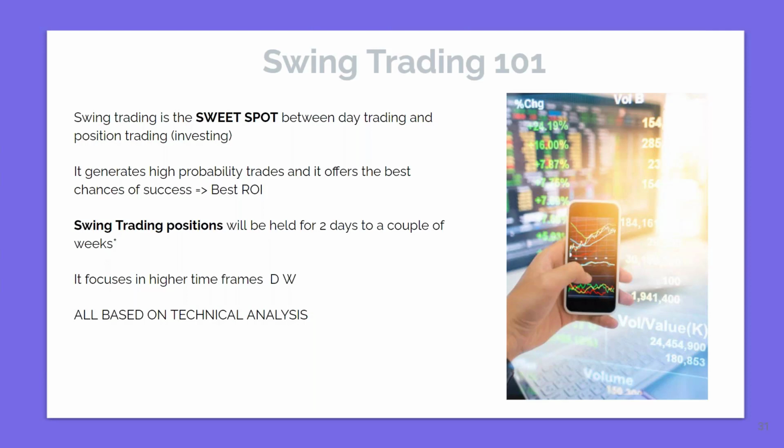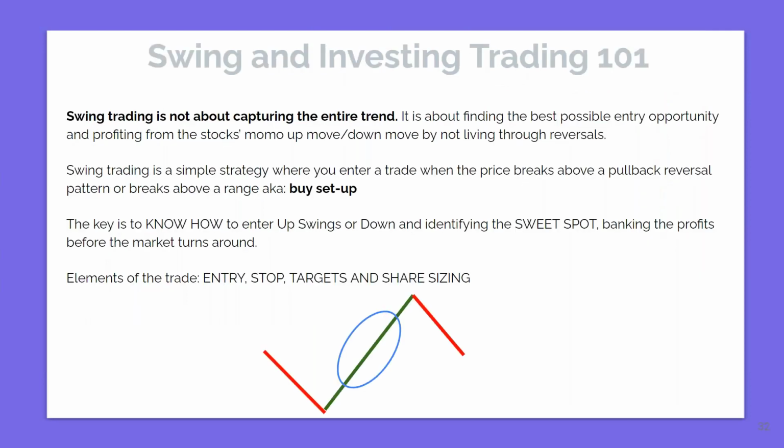Swing trading positions would be held for anywhere from 2 days to a couple of weeks, and it focuses on higher time frames, such as the daily or the weekly chart. And they're all based on technical analysis, no mumbo jumbo, right? We're not going to say, okay, Mercury is retrograde and there's a full moon tonight, so we're going to base our decision on that.